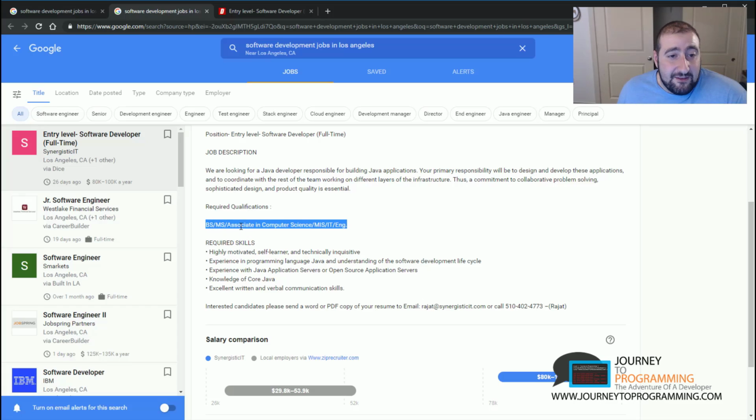It seems like they'd like to see that you went to school, but you're going to be working on Java applications, not JavaScript applications, and it seems like this is actually a good opportunity. If you want to learn OOP, you want an entry-level job, this could be a really good one. So if you guys are looking for jobs, check this one out.